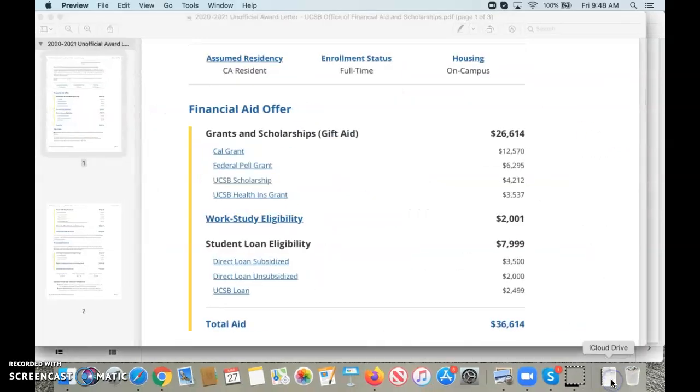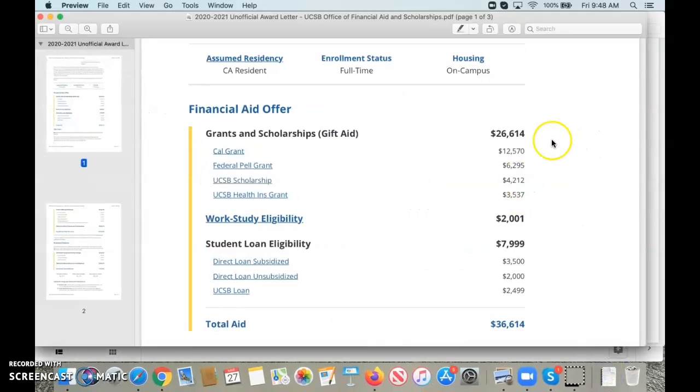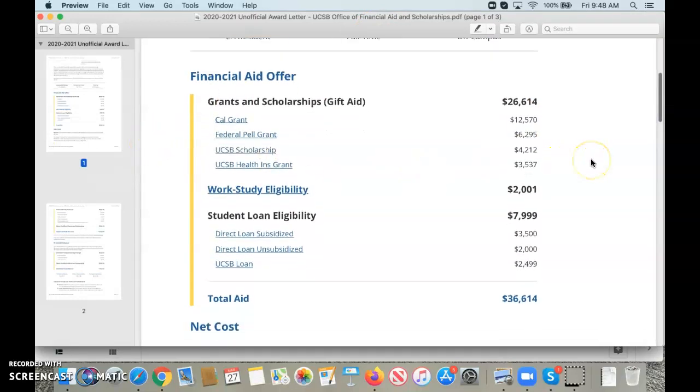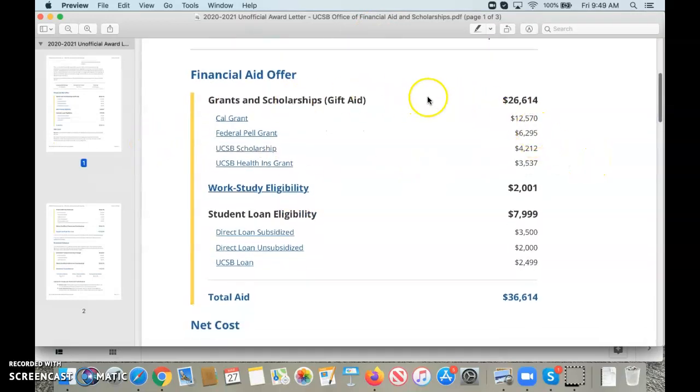So let's take a look at one more. This is a financial aid package from UC Santa Barbara. And this is generally what the UC packages look like. Grants and scholarships. Here's the Cal Grant, $12,570. Pell Grant, $6,295. There's a couple of scholarships, which is great.